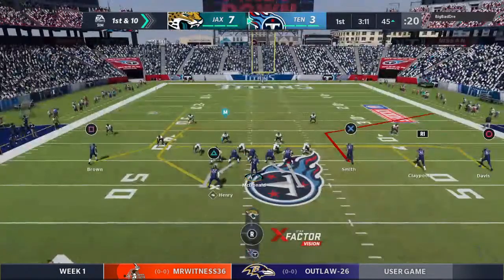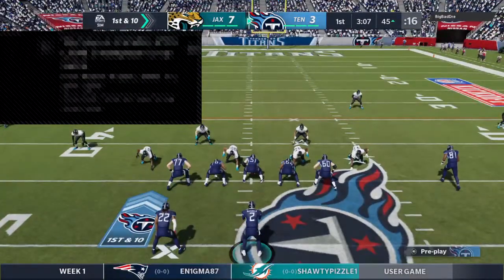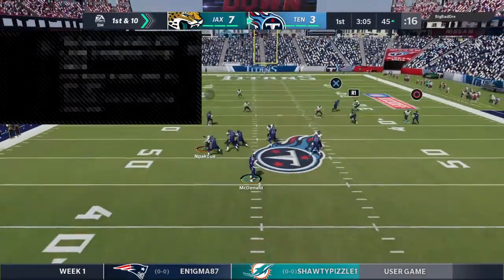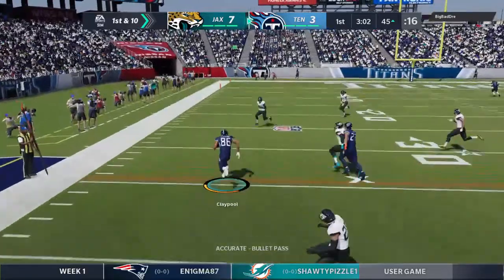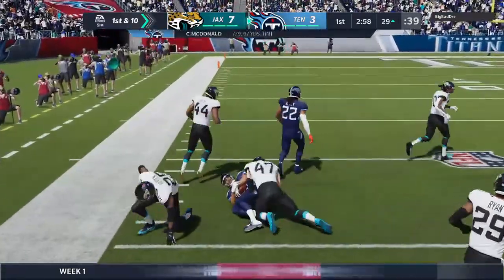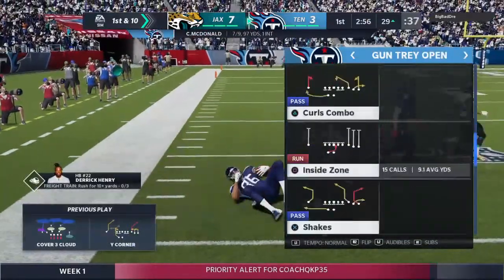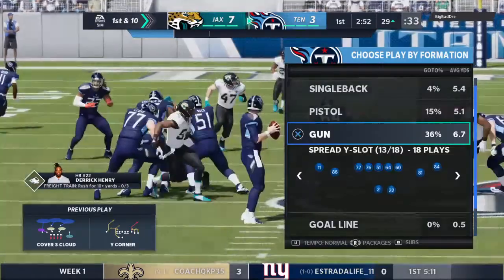So the big play moves them all the way across midfield. It's 1st and 10 from the 45. Out of the gun, McDonald able to hit his target, Claypool, and he's taken down inside the 30. Give him back-to-back catches now. That one for 16 and another first down.